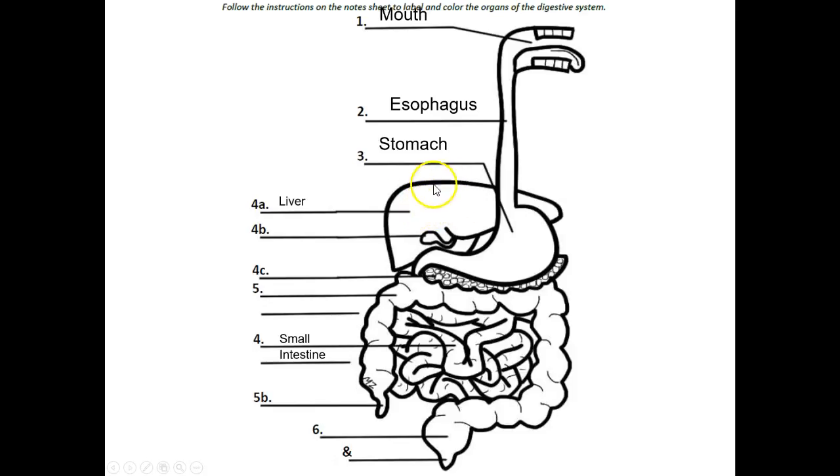In order to help your small intestine function really well, we have different parts. We have this large part, which is the liver. We have this little thing here called your gallbladder. And then finally, we have your pancreas, and they all have specific jobs we'll talk about in a second. From there, after it goes through your small intestine, it will travel into your large intestine. And then it goes through your large intestine down here.